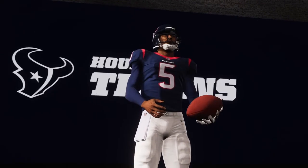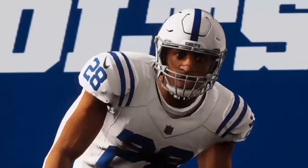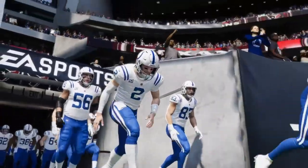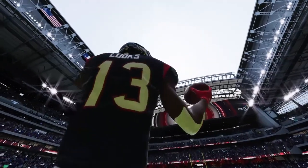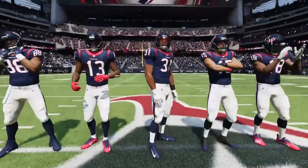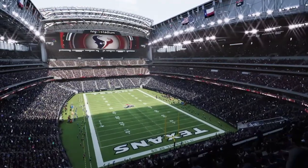Today, from NRG Stadium in Houston, Texas, this is the NFL on EA Sports. We'll see Tyrod Taylor and the Houston Texans taking on Carson Wentz and the Indianapolis Colts. It's the National Football League presented by EA Sports.